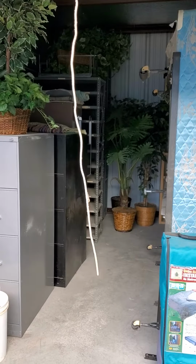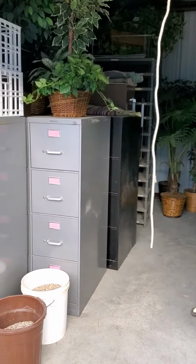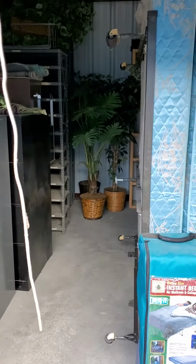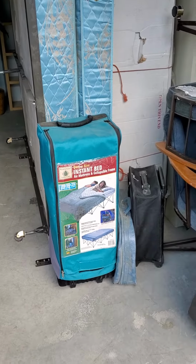Got a storage unit I'm selling for the owner of the storage unit. This is not a delinquent one. He's got some decent items in here, but he just doesn't need it anymore and wants it gone. I'm going to give you a quick tour of it.